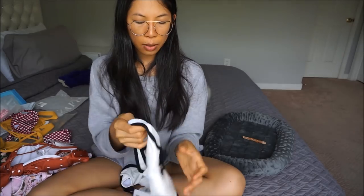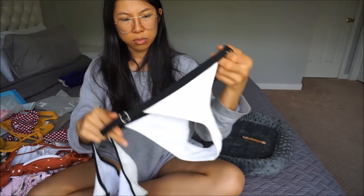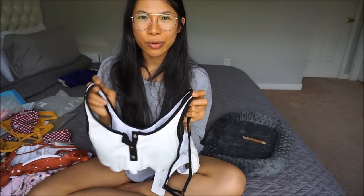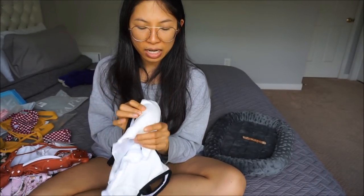So this cream top is more of a tank top on the top, and then more of a thong bottom. Yeah, it's more of a thong bottom here. It's really classy and cute, you know. I like the button here, I like the color, and the material is more of a cloth material, not the swimming material. Also had padding in there too. Size small.